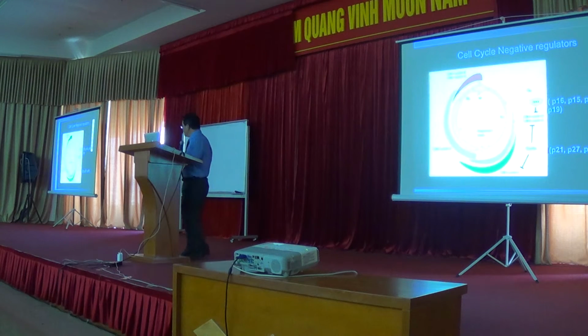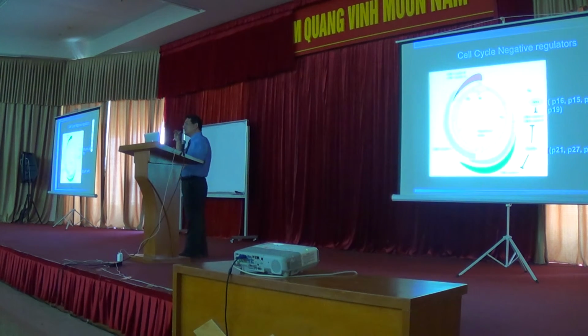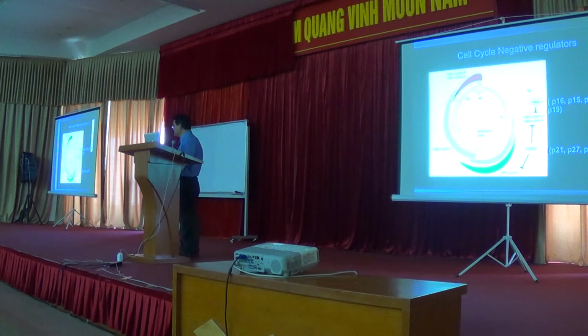The other one, called the CIP/KIP family, stands for CDK inhibitor protein, and that includes P21, P27, or P57. And these important CKIs have their own targets. For example, INK4 always targets CDK4 or CDK6. As for P21 and P27, they do both. They target the early G1 cyclin-CDK, and also target the late G1 cyclin-CDK, called cyclin E-CDK2.